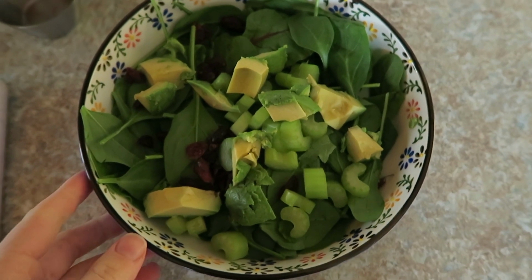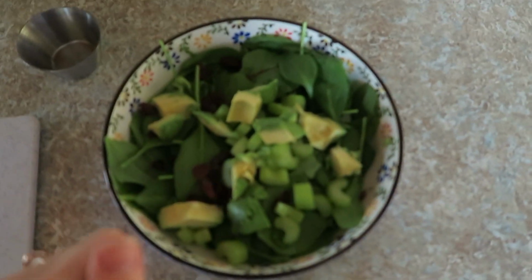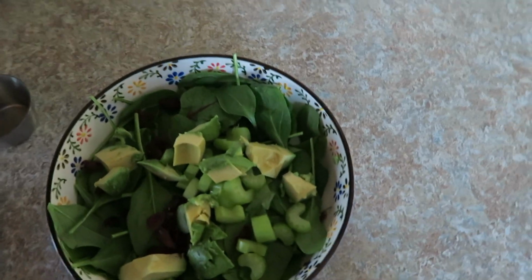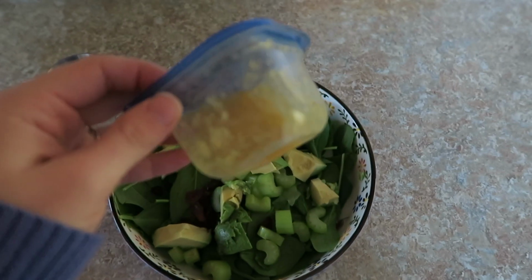Okay, I probably could have made this look a lot prettier, but basically we've got our spinach, cranberries, avocado, celery, and I made this dressing 2 days ago, and so I still have some left over, so I'm still going to be using it.